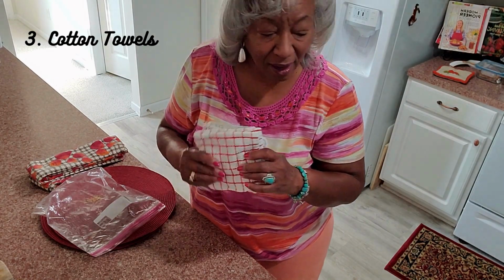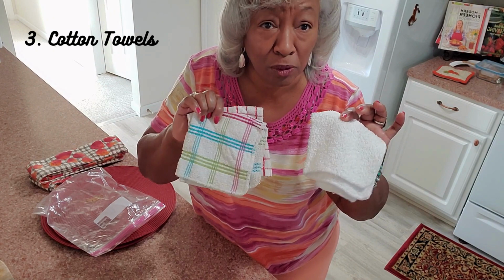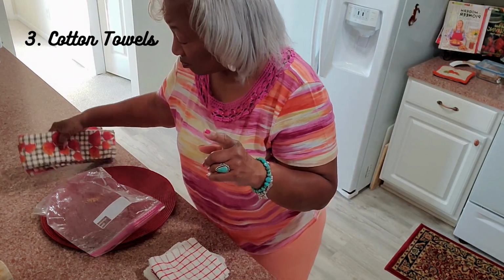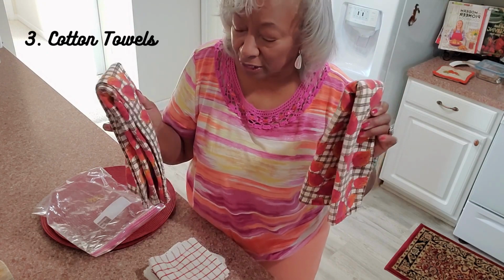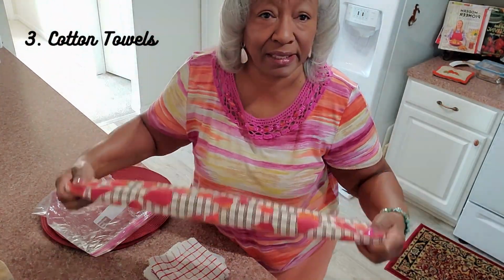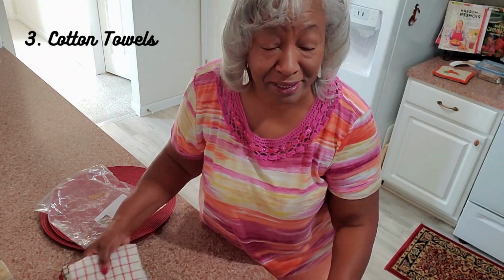Next is going to be cotton towels. It doesn't matter what design or pattern you decide to go with for your particular kitchen, but these are invaluable. I start each day with 2 clean cotton kitchen towels, the larger kitchen towels. If you decide to be more decorative, that's fine, but they can certainly just be white if that's what you want. Use these instead of products like paper towels and napkins if possible.